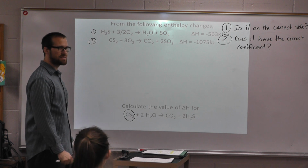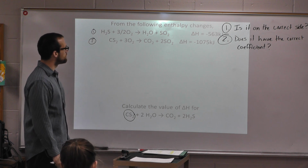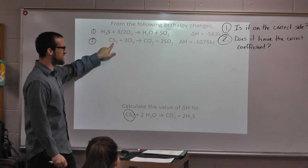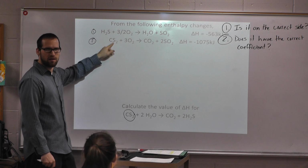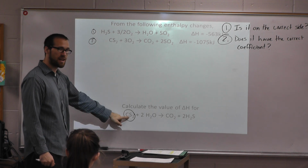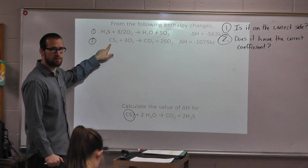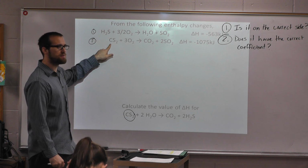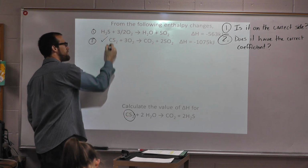Find CS2. Where does it occur? Second. It's right here. Now I'm going to ask myself, is it on the correct side? What do I mean when I say on the correct side? Reactant or product, right? Is it where it would need to be based on down here? Yes. Does it have the correct coefficient? Yes. If the answer to both of them is yes, you can lock it in.